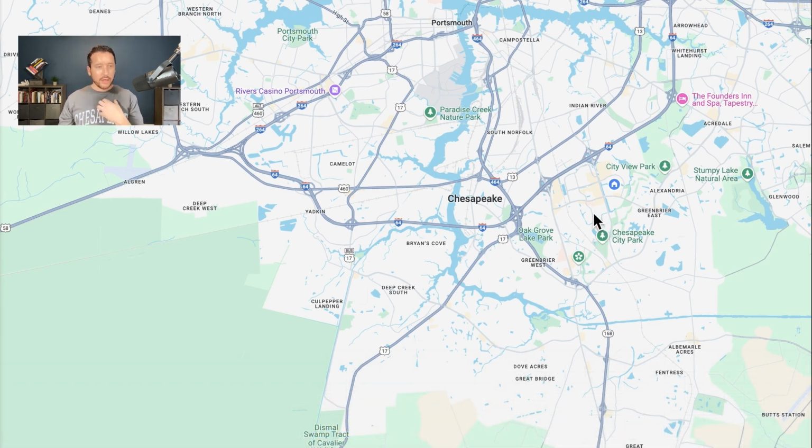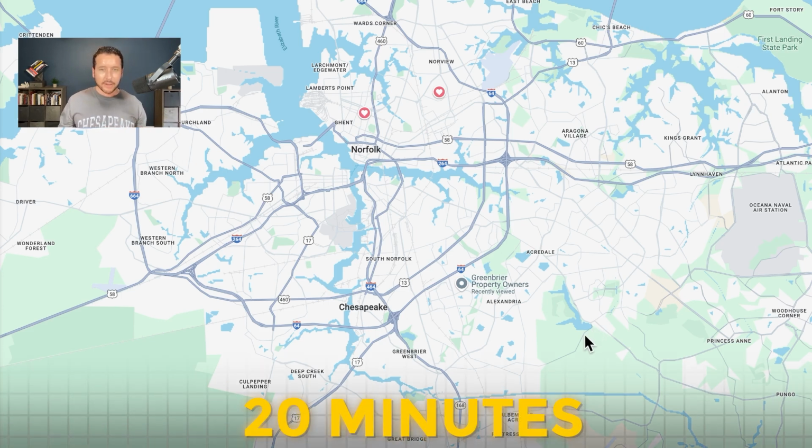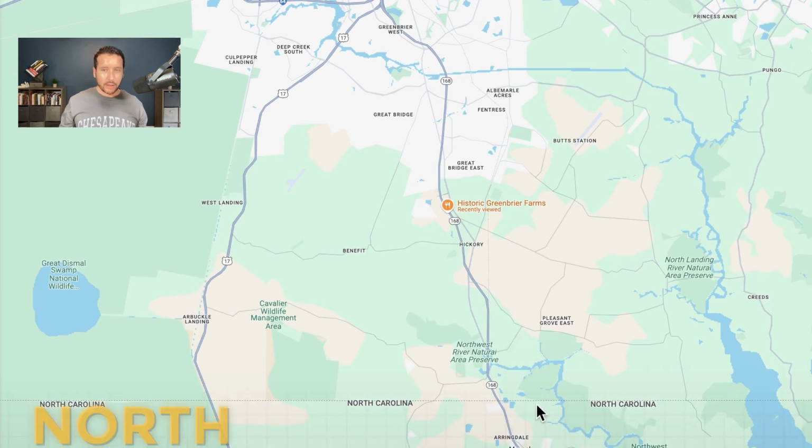I live in Greenbrier, so I'm biased when I say this is the best location in Hampton Roads. I say that mostly because I travel around to different areas. If you're stationed at the Norfolk Naval Station, or maybe up here in Little Creek, or over at Oceana, or you're even over here in Suffolk, maybe at the Joint Staff, no matter where you work or you're stationed, you're going to have close access within 20 minutes if you live in Greenbrier. It's even about 25-30 minutes away from the North Carolina border.